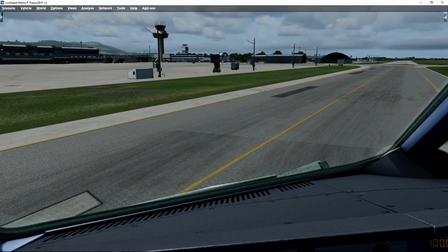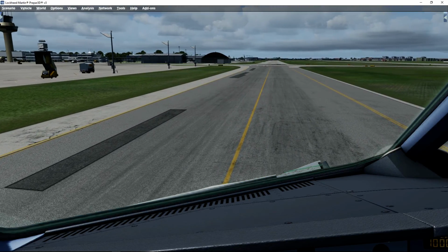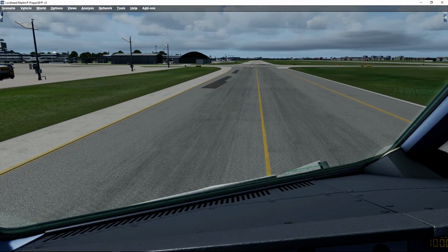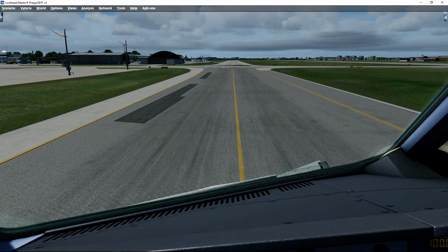Spoilers. Set off. Engine rope selector. Check normal. Flaps. Check retracted. TCAS. Checked standby. Brake temperature. Checked. APU. On. Checklist complete.